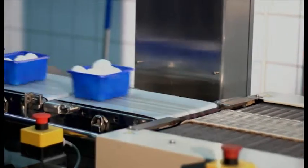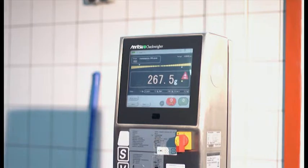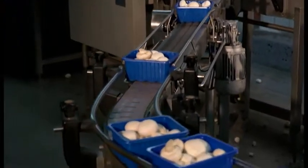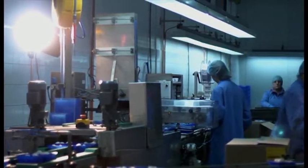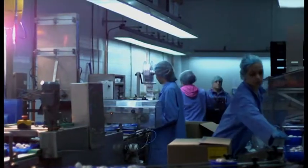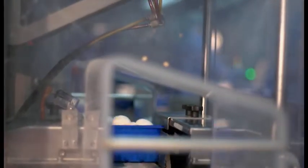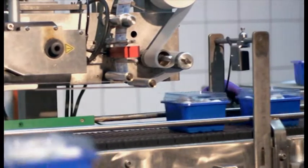Each box is automatically checked to make sure it is the right weight. Boxes which are too light are automatically removed and are brought up to the correct weight manually. Quality is carefully inspected at this point. Mushrooms which do not meet the quality standards are not packaged and are taken out of circulation. The mushrooms are packaged in the famous blue boxes amongst others. Lids are added on the packaging line and a label is added to each box.